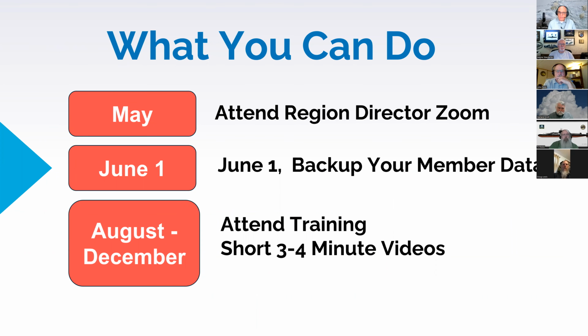So what you can do, first thing is attend this meeting. That's a step in the right direction. The second thing is back up your member data, and I'll send out directions on how to do that. When you go into your base, into the tools menu, you're going to click on the red button that says export menu, and you'll download member data, and then you'll download the full member data. The reason for doing both is that it captures almost everything that's there.